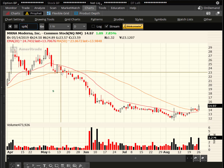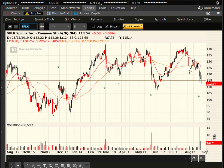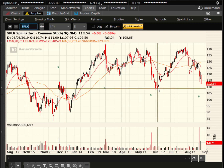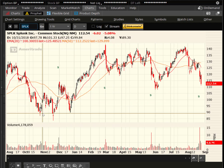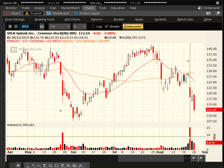How about SPLK? Splunk is starting to go spelunking. This thing is starting to sell off pretty hard. It was at just 130 a week ago. Now it's at 112. Watch this 109, 110 area. If we lose that, then maybe this triple bottom or so down at 90 would be the target. But now let's look at the huge volume on earnings.